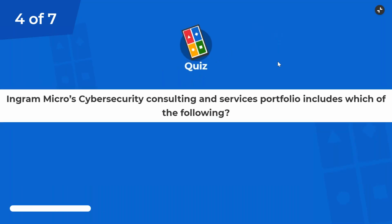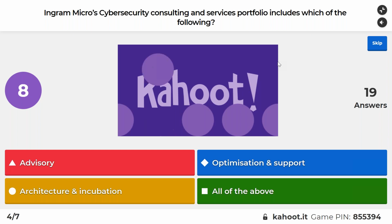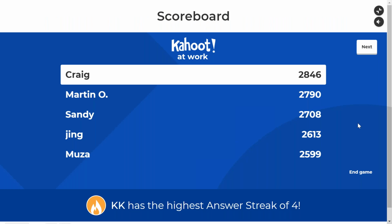Question 4. Ingram Micro Cybersecurity Consulting and Services portfolio includes which of the following? Advisory, optimization and support, architecture and incubation, or all of the above? 15 seconds left. I think we're just waiting on a couple more responses. Awesome. That was a tricky question again. Well done to the 18 of you that got that right. It is all of the above. We've still got Craig up the top.